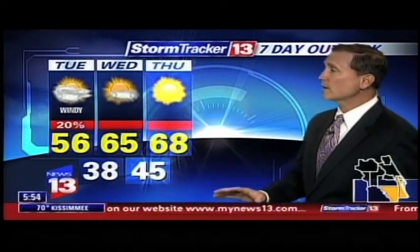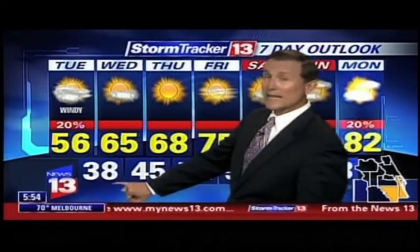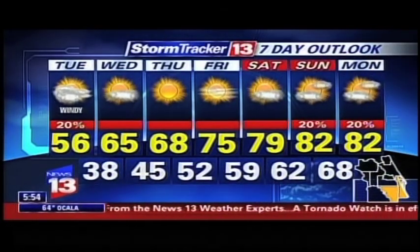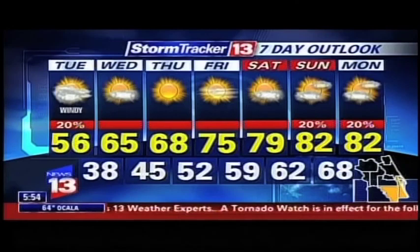That is the expectation. And your 7-day outlook with some very, very cold conditions: 38 in Orlando on Wednesday morning, meaning many of you north and west of I-4 could get down to close to freezing. The rest of your 7-day forecast, and right now, live Storm Tracker 13.